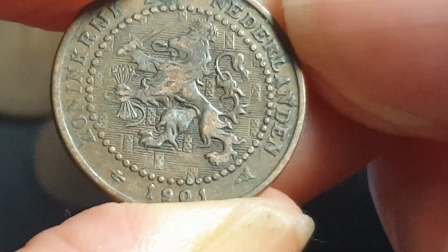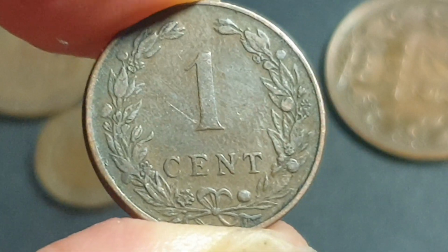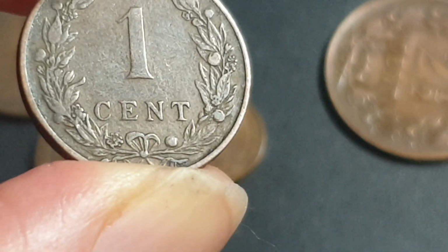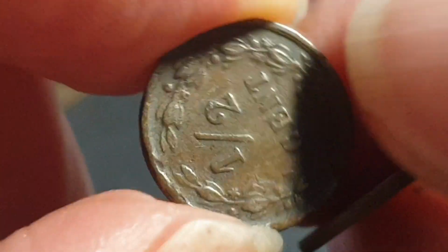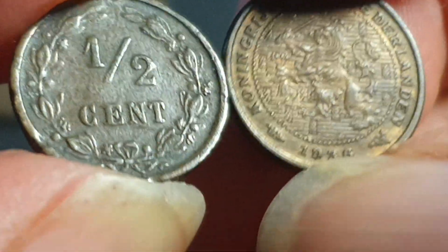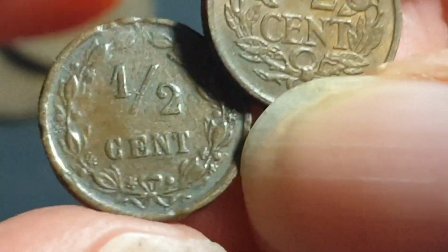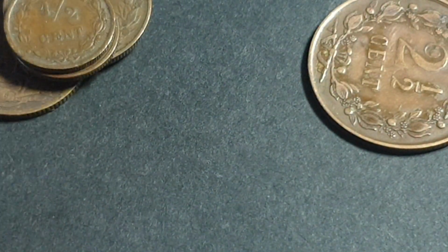This one, yeah, probably $5 in that condition, 901, 5 million, still a low mintage for a 1 cent coin. But, you know, it's not that hard to get. These two, I would say, oops, drop the coin. Where did I drop it? Okay, it's a half cent. The smallest coin, but no, not very hard to get. 1936, this is almost uncirculated. So I'd say probably $10 for the lot.